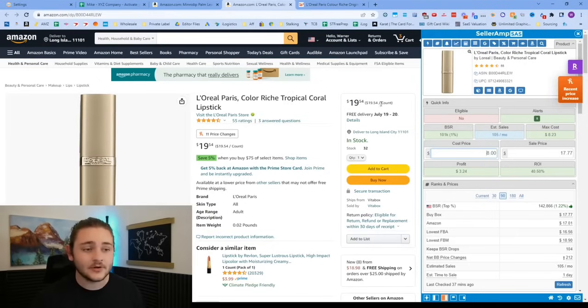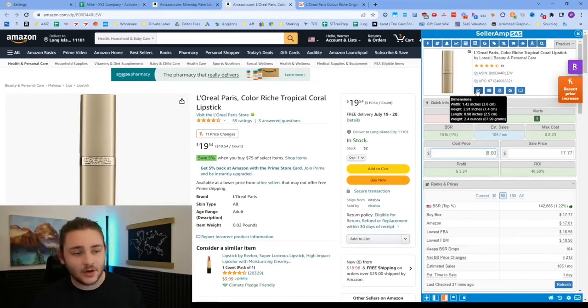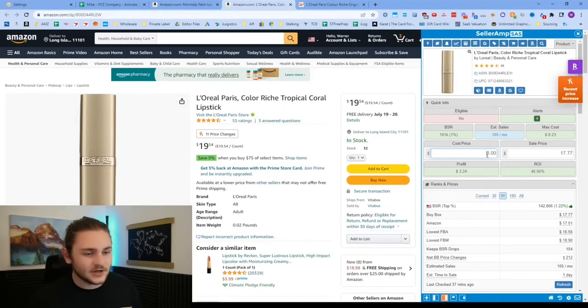You can do that every time you're going to list a product. If you mouse over this box right here, we can see what the product weighs. We can multiply that times whatever you're paying for shipping on average. So in my case, I generally pay about 30 cents per pound to ship. This product's like 3 ounces or so, so really I'd be paying like a nickel, maybe a dime to ship this product. That's pretty generous.